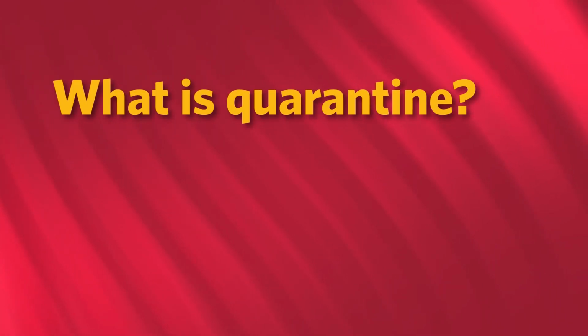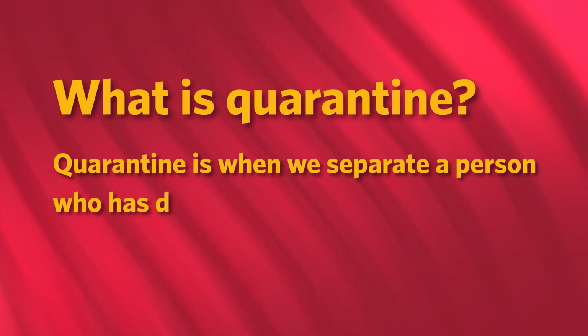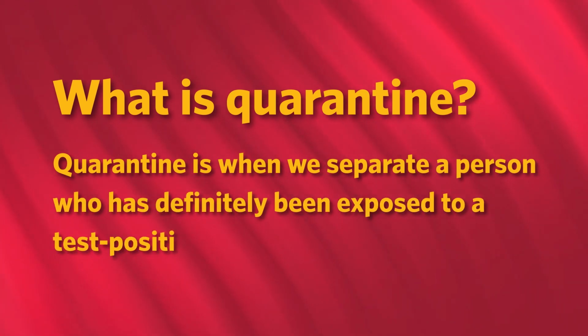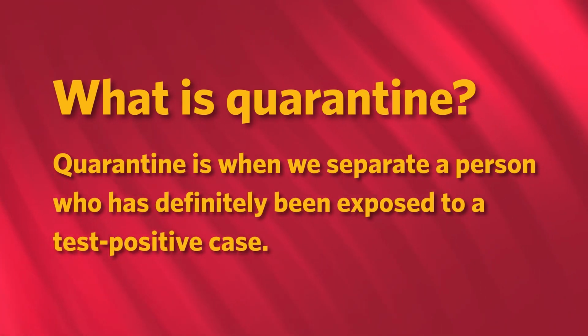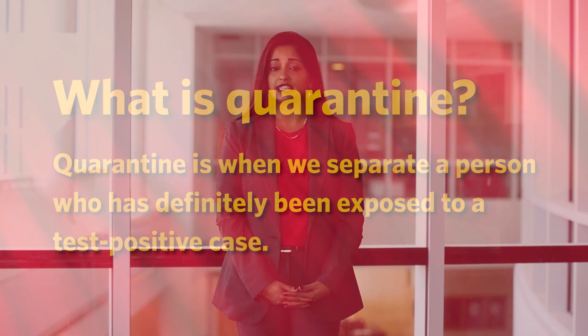So we talked about isolation. Now, what is quarantine? Quarantine is when we separate a person who has definitely been exposed to a test positive case. Austin College Health Services will verify the exposure and assign the student to enter quarantine and clear them to exit quarantine. Again, no one self-quarantines, so it's important to communicate this information with health services.